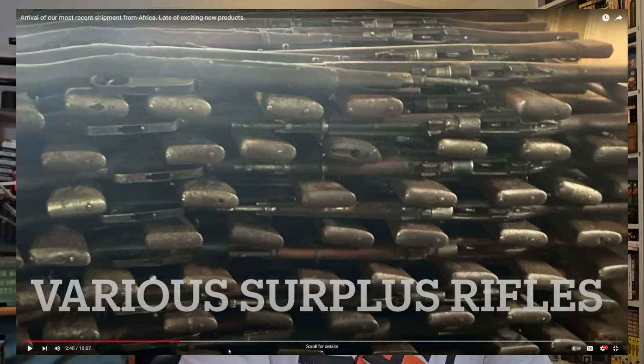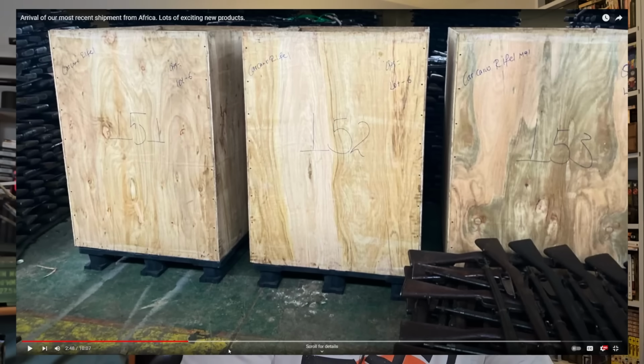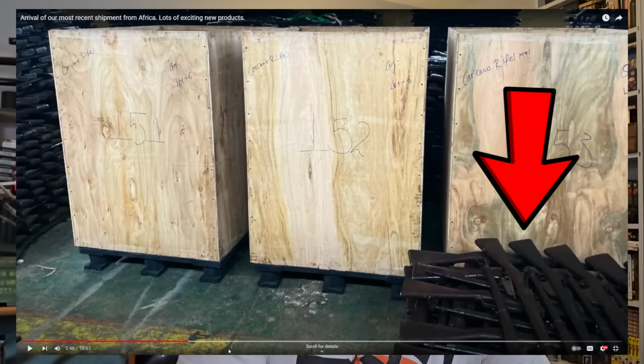This random assortment of rifles looks to be mostly Carcanos as well. Looks like we got some M38s, along with various Carcano carbines. These 3 crates are all labeled Carcano rifle. The last one here is Carcano Rifle M91, so that's going to be our long rifles. And it looks like we have a pretty sizable stack of those long rifles down here on the ground. Aside from bringing in individual complete rifles, they're also bringing in a ton of parts kits that they're actually preparing in Ethiopia.